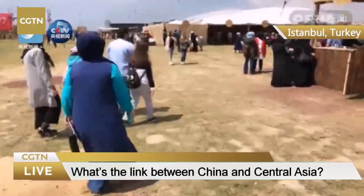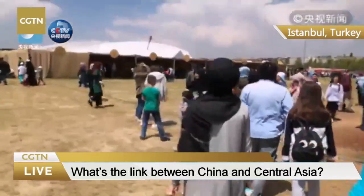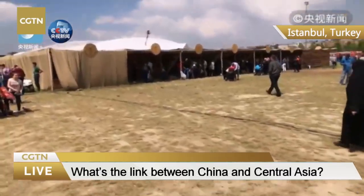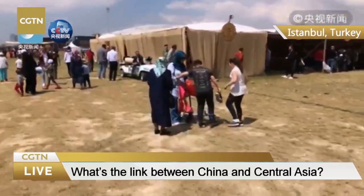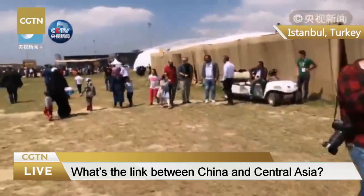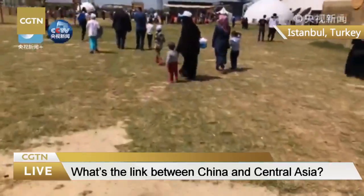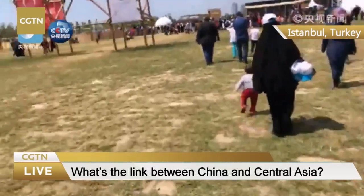Now let's see one of the traditional sports in Turkey. That is wrestling. And this area is the archery site. We know that the grassland nationalities are very skillful in horse riding. Except for that, they're also very good at archery. And massive numbers of people have taken part in the archery sports. But now we are heading to the space for the wrestling.